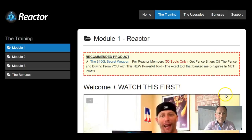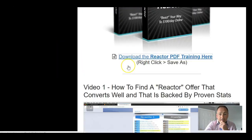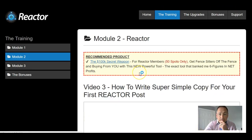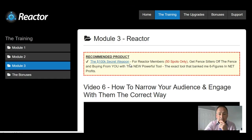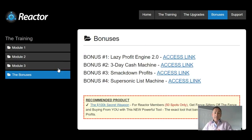Okay, guys, so here we are inside the Reactor members area. You can see there's three modules, module 1, 2, and 3. Each one of these has several videos. The first one here has got two videos. Module 2 has got 1, 2, 3, and module 3 has got 1, 2, 3. There's not too much to worry about when it comes to how much time it's going to take for you to do it, but you'll soon get through it.